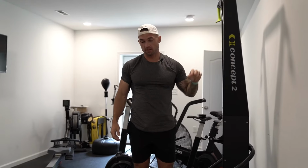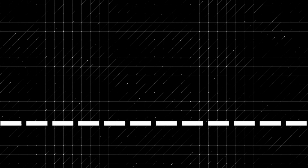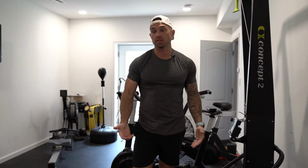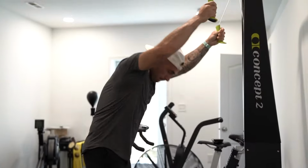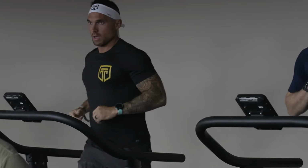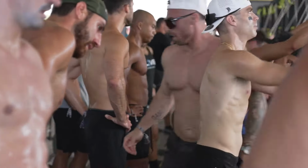The other workouts, the second type, is race-specific training sessions, meaning we need to get better at doing the stations that you're going to be doing in the Hyrox. The first one you're going to get to is the ski erg. So some of your workouts need to start with a run and then hopping onto the ski and working on your ski erg mechanics and efficiency.